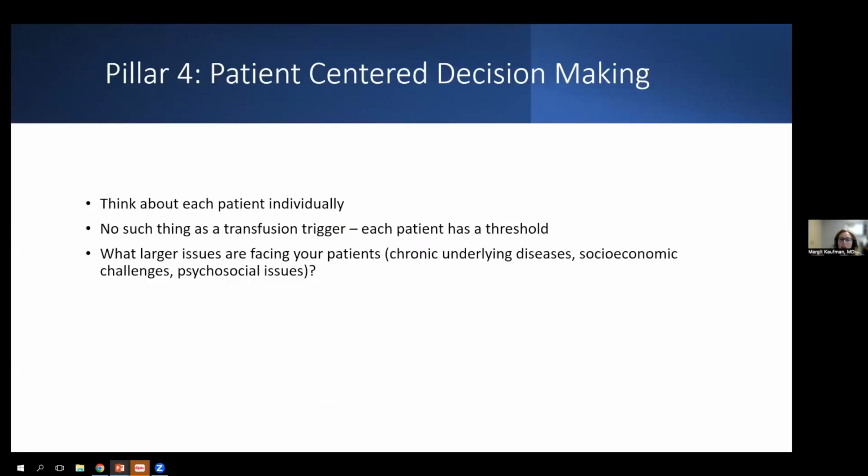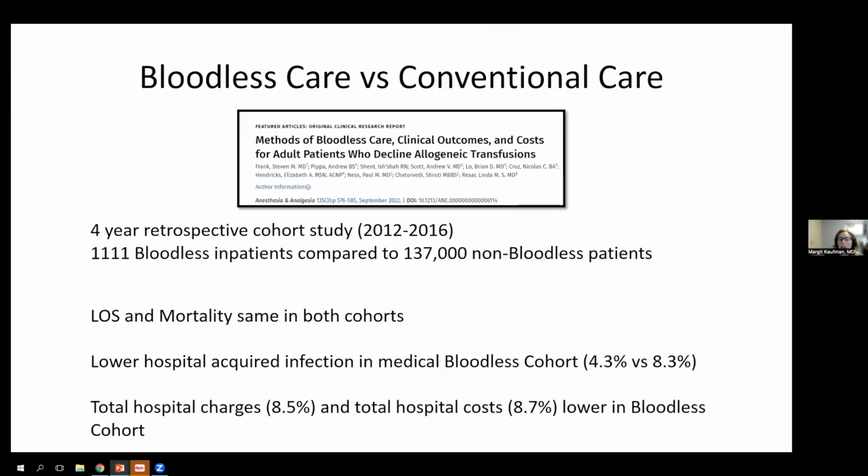And moving on to the fourth pillar, patient-centered decision-making. Instead of focusing on transfusion triggers or specific numbers, really look at the patient individually, at their threshold and other larger issues that hint at underlying diseases, socioeconomic challenges. Are they getting enough appropriate nutrition in their life and such?